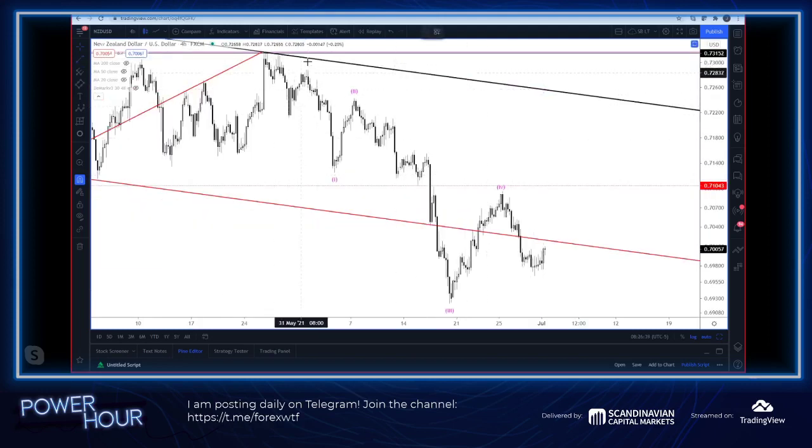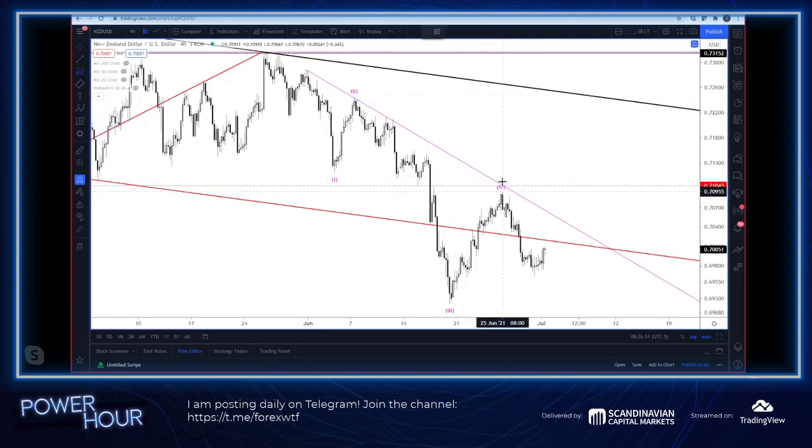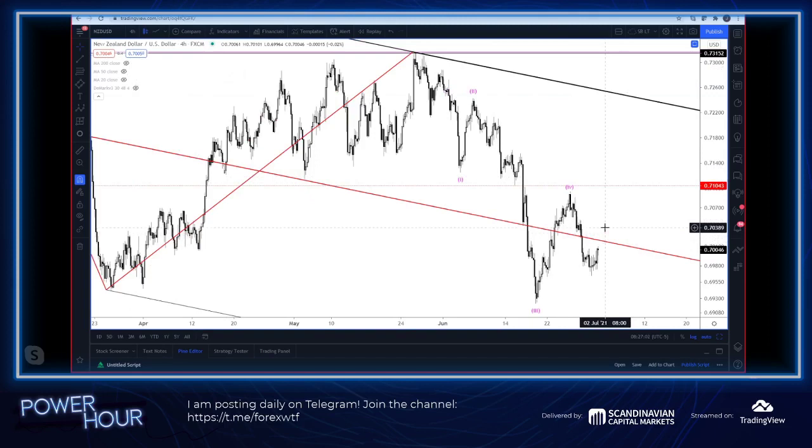And on a shorter term chart, and coming up here soon, you're probably going to want to pay attention to, I'd say 70.50 or so. If you just threw on like a short-term fib, 70.45. So that's kind of where I'm looking to return to the short side on Kiwi.